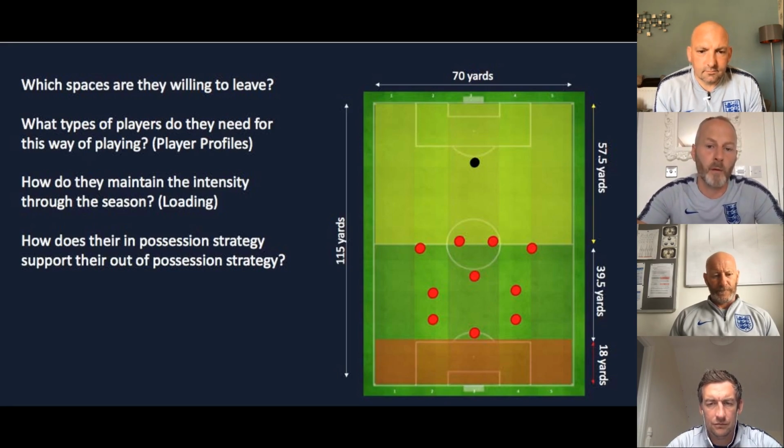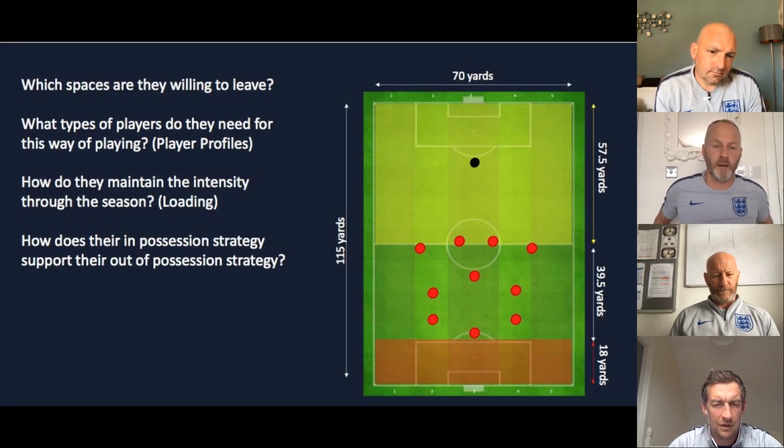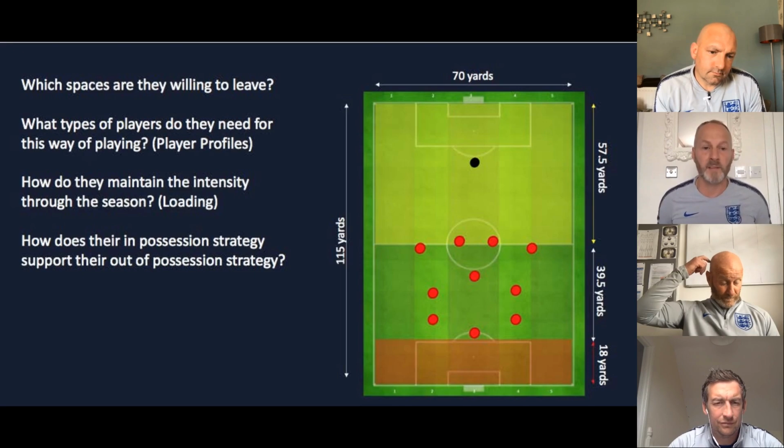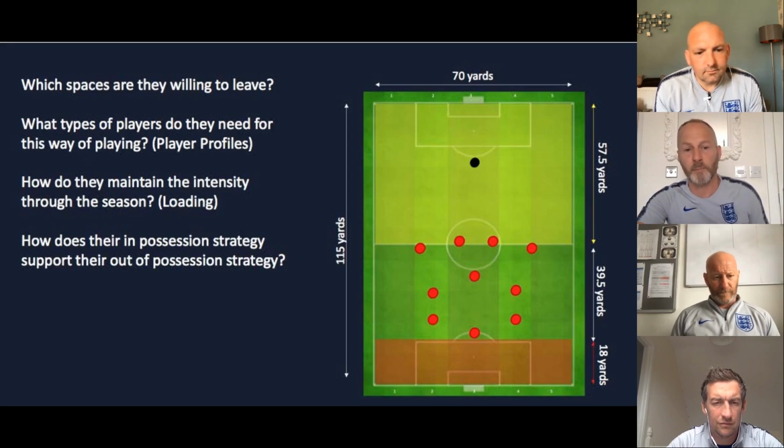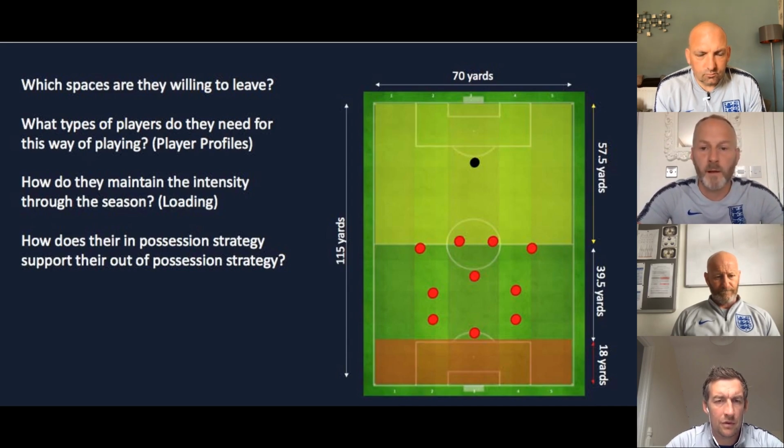So we're going to come on to a slide shortly around Van Dijk, around the amount of games he plays. But the question will be, how do they maintain the intensity through the season when they don't make very many changes to the personnel? And how does their in-possession strategy support their out-of-possession strategy? But also, how does their out-of-possession strategy really help their in-possession strategy? So we're going to go back to the video, have a think about some of the things we've mentioned.